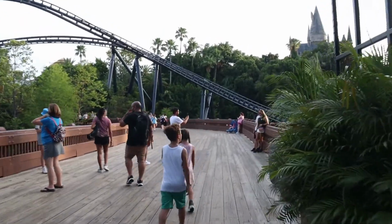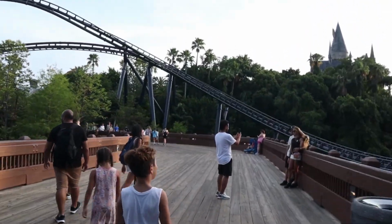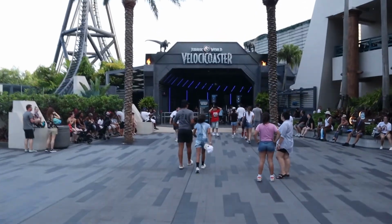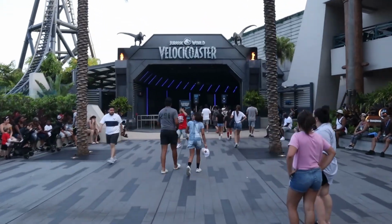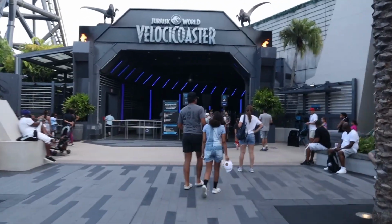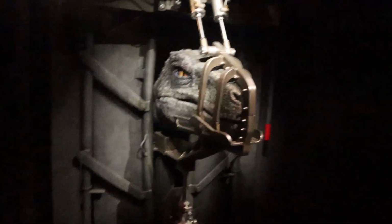We're gonna go hop on Velocicoaster. We'll see what the wait's looking like. It says the 35-minute wait and singles are closed. We'll see how the wait's looking.